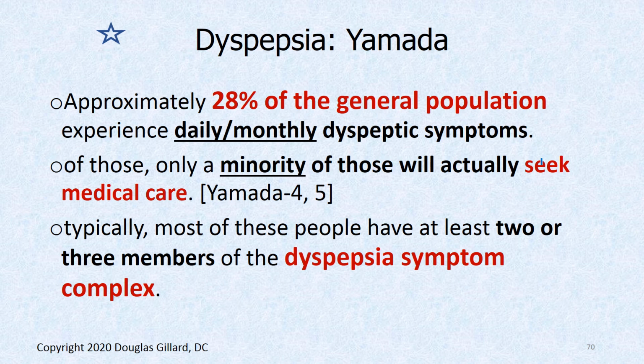Look at this number. This is not 0.01% of the population. This is 28% of the population has at least some dyspepsia on a monthly basis, or even daily.